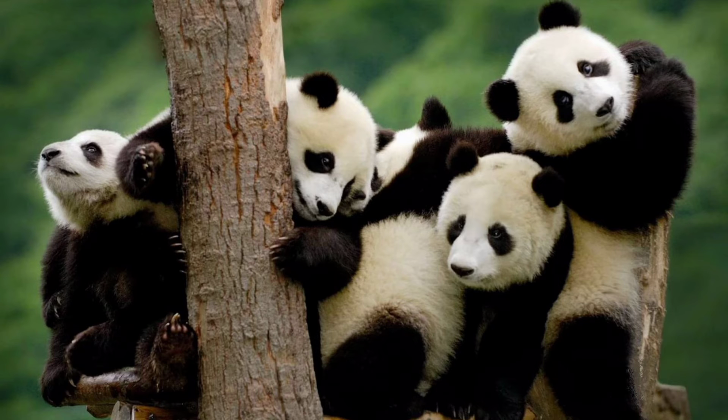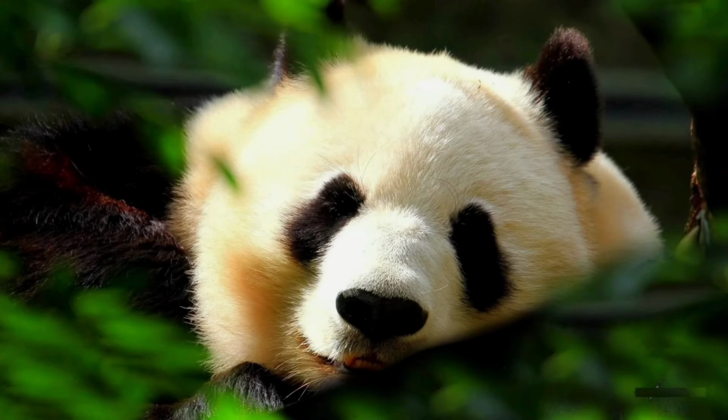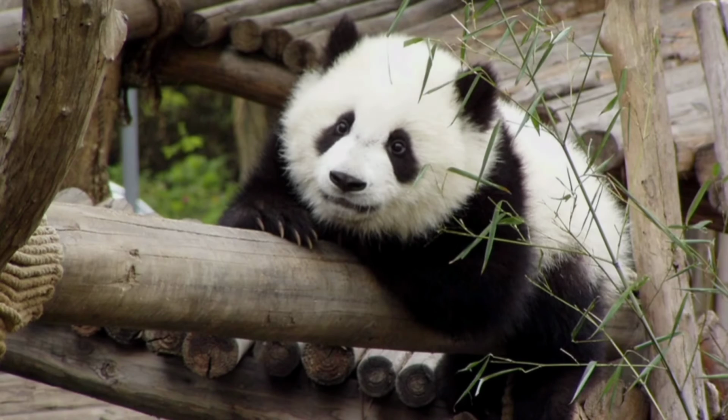In the small and defenseless creature, it is difficult to recognize the future master of the bamboo forests. But panda cubs grow up quickly. Panda cubs' eyes open at 3 weeks of age. Milk continues to feed for about 46 weeks. Panda cubs make loud noises so their mother can hear them and not crush them.